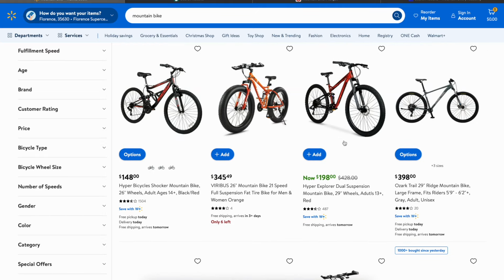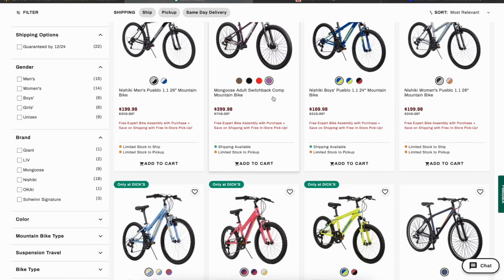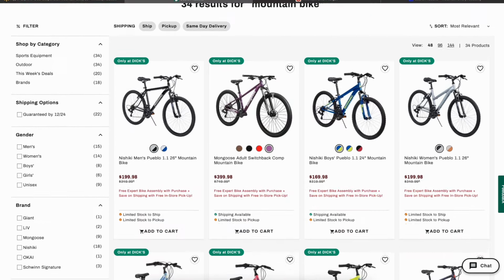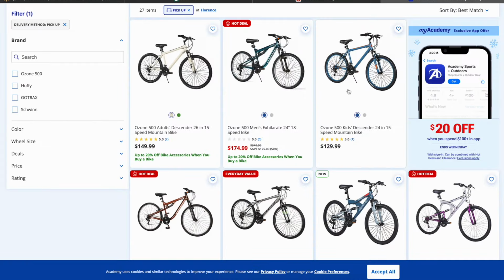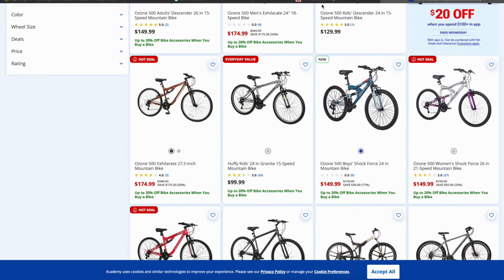On the Walmart website, there's some good stuff. Some bikes with decent prices far below what I've normally seen them at, which is surprising, given the time of year that this is, and also some options for you. If you want to shop at Walmart, you want to shop at Dick's Sporting Goods, want to shop at Target, very limited selection there, or if you want to go to Academy.